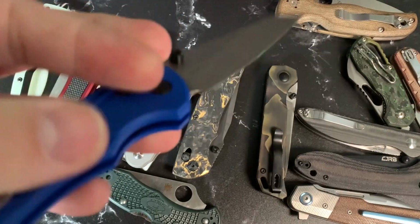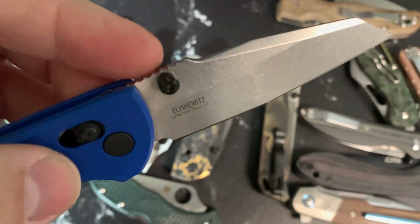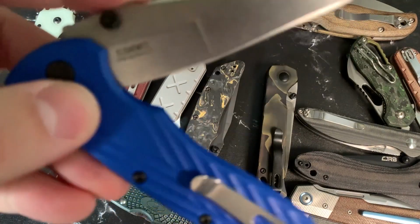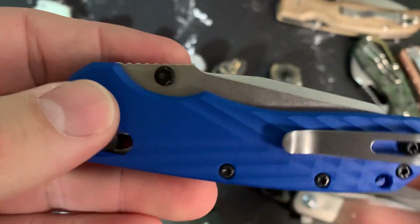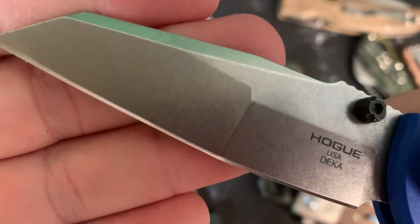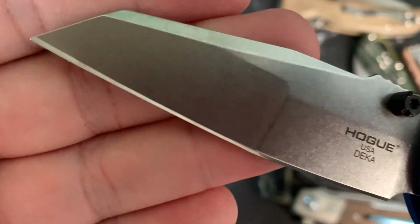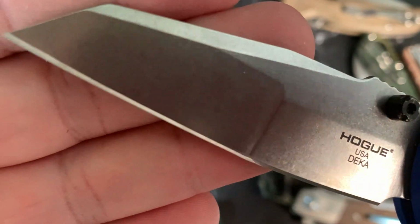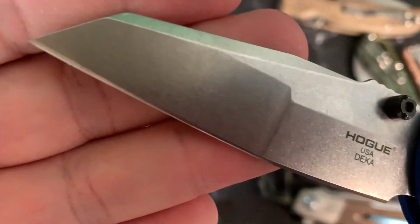Word on it is that, again, people are saying it's not ideally heat treated. I have not put it through such torturous use that I really have an opinion about whether or not it's well heat treated. But I've used it plenty, and it's sharp, it cuts well.